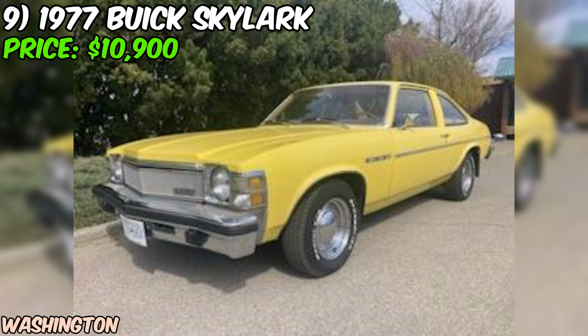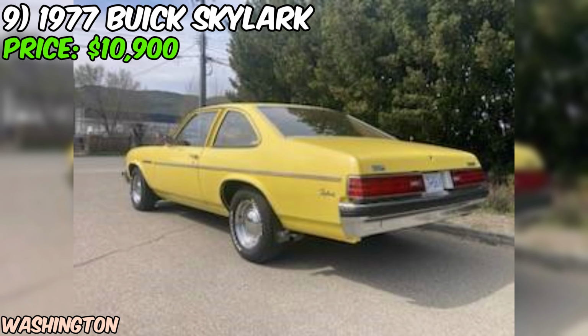Number 9. We've got a real gem for you, a 1977 Buick Skylark Coupe that's been lovingly owned by the same person for a jaw-dropping 46 years. This beauty is currently up for grabs on Craigslist for just $10,900, and let me tell you, it's worth every penny.